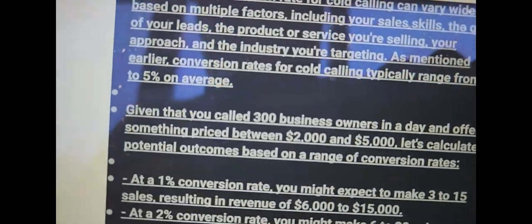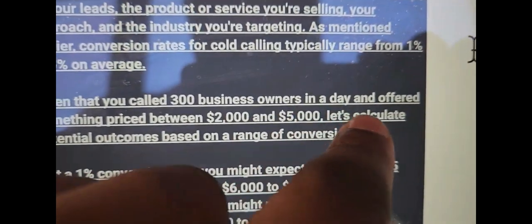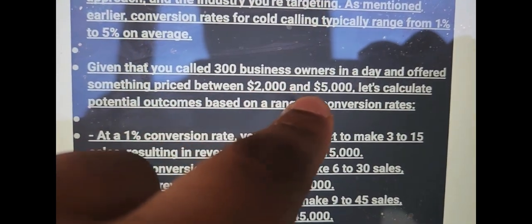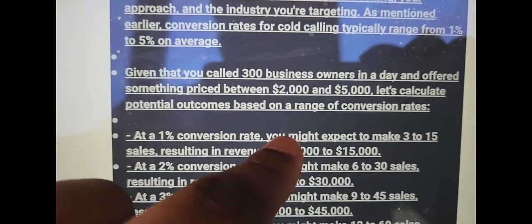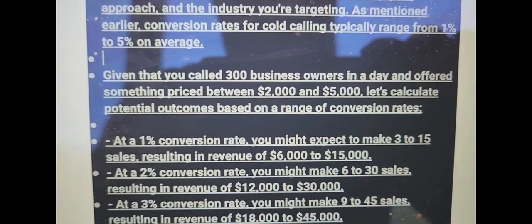So let me show you something. It says, given that you've called 300 business owners in a day and offered something between $2,000 to $5,000, let's calculate the potential outcomes based on a range of conversion rates. Now, like I said, that's $2,000 to $5,000. Imagine somebody cold calls you. This is not like Grant Cardone's company where they're calling warm leads or leads that have heard of him before. That's not really cold calling to me. I'm talking about as if you were doing phone pranks back in the day with the phone book. Remember that? That's a real cold call. I'm talking about you calling complete strangers and asking for $2,000 to $5,000.